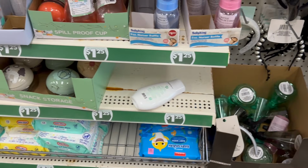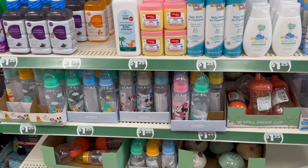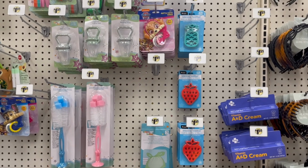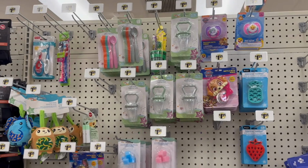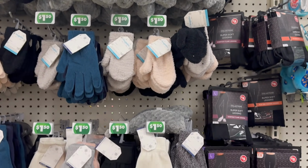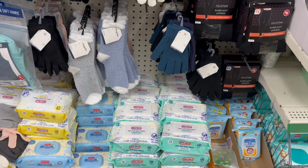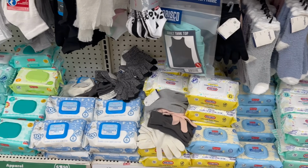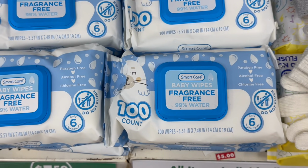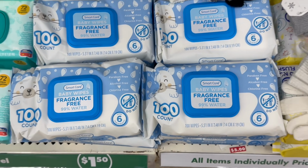And then over here is the baby section. And then this is where they have their plus products, plus all the slippers, socks, shirts, and more. Oh, we got some new wipes right here. This is the Smart Care brand, and these are fragrance free and 99% of water. So you're getting 100 wipes.